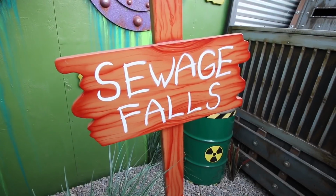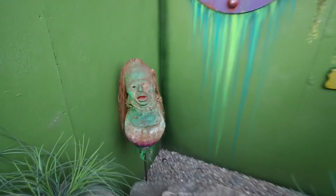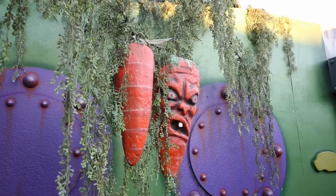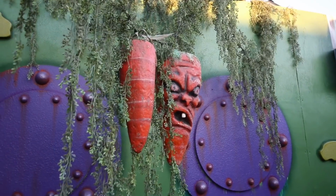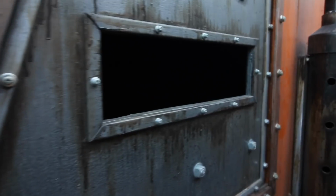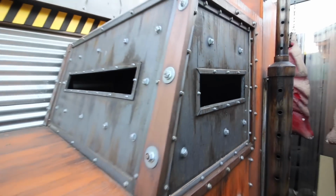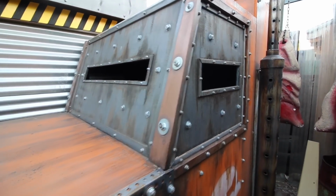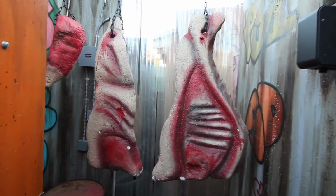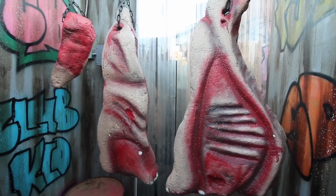Any place called Sewage Falls cannot end well. It's like a mutant over here. Carrots had a different life years ago, and then we came into this room. Usually we build everything new for the new rooms, but there's some that sometimes fit and we can make it work. Now, will there be someone sticking their head out of here? No, we have a soundtrack with the engine idling, but nobody will be in there. You've got some slabs of meat over here in the corner. It's like a meat locker.